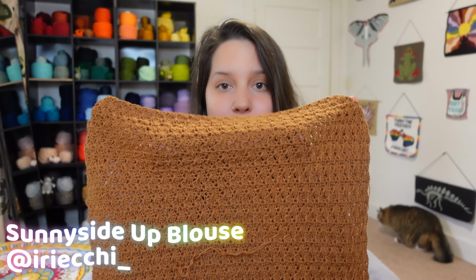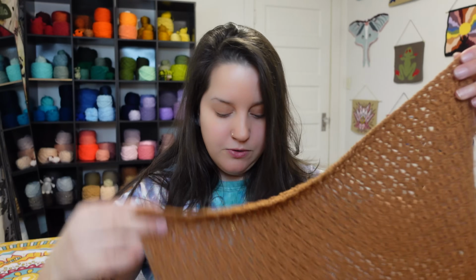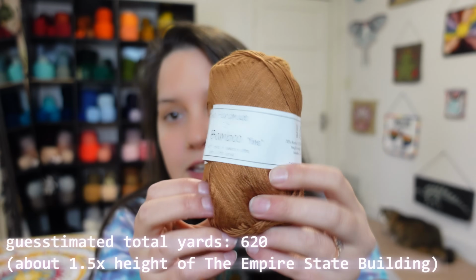Currently, I am working on the sunny side up blouse for a pattern test for Irichi on Instagram. So far, I have used 2 skeins of the Hobie soft bamboo in fine. This is my 3rd. I imagine I'm going to use more. So I will just keep track of how many skeins of yarn this blouse takes me. So far, as of January 10th, we are at 3 skeins of yarn.